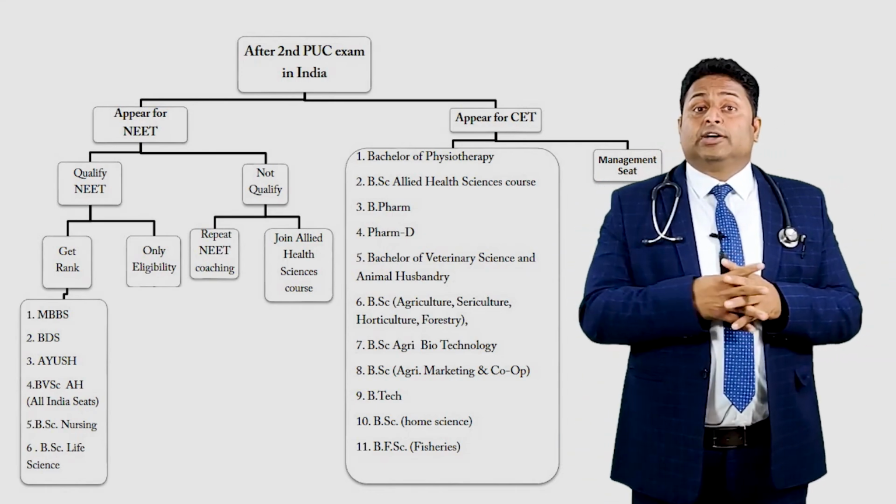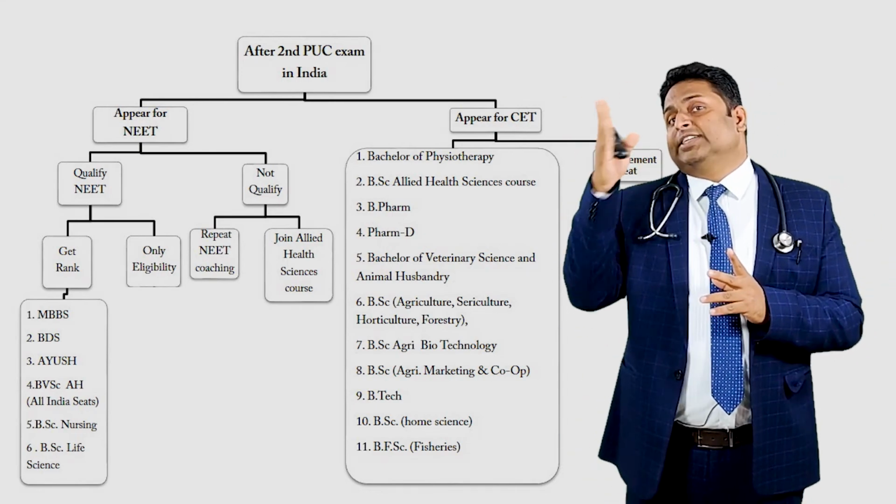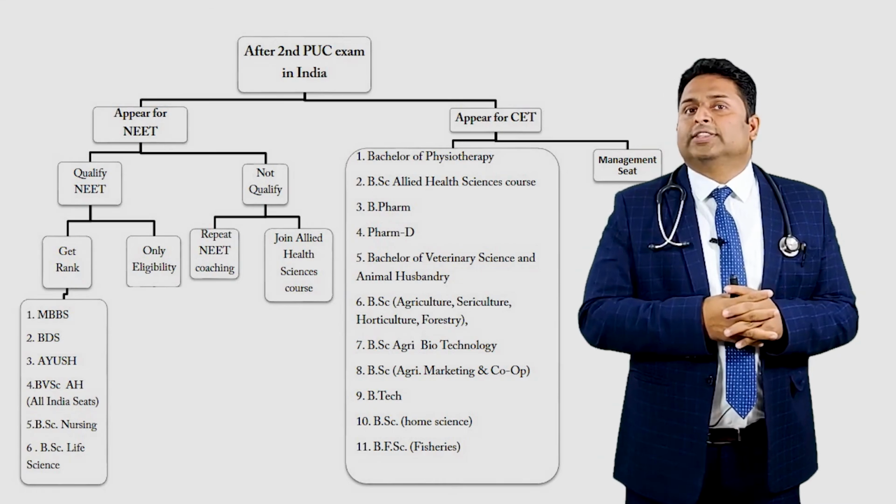And also all these seats you can take through a management seat if you are not able to get through the CET exams.